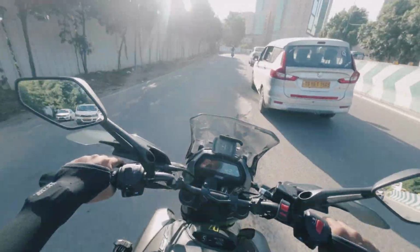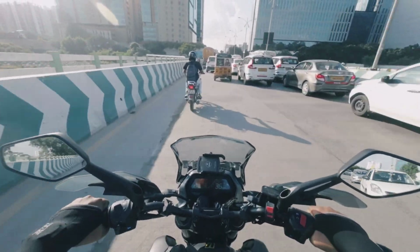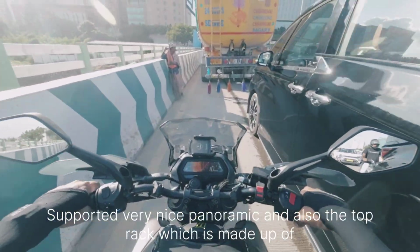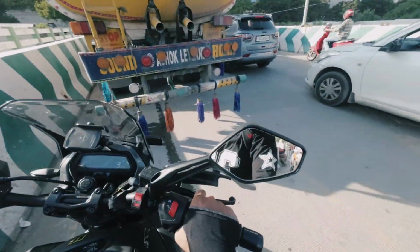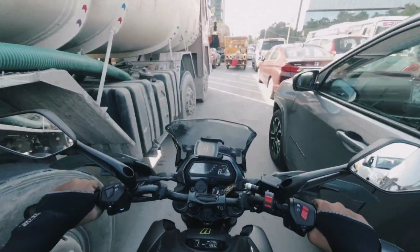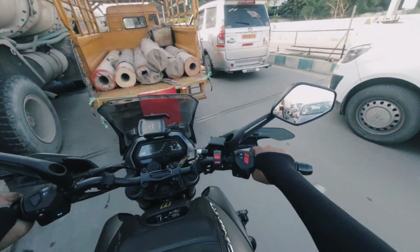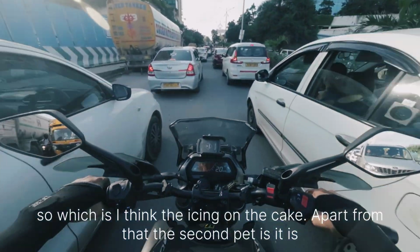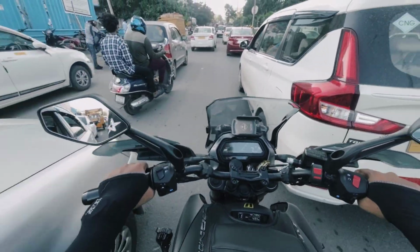Apart from that, the second bit is it is a very nice touring friendly vehicle. For long hauls, this fits the bill. If you're doing commutes where 60% is on the highways and 40% in the cities, then I think this should be the right bike. The reason is because this bike is built for mostly long hauls. The stability, the weight, which is on the higher side, I would say is one of the cons. But that weight adds up when you're on highways and clocking speeds. That weight certainly keeps the bike more stable and planted. So from a highway touring point of view, it has all the attributes.